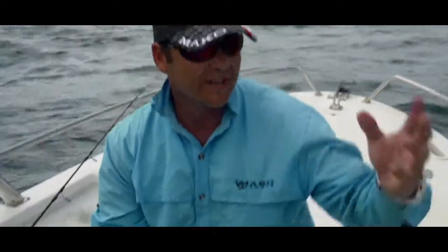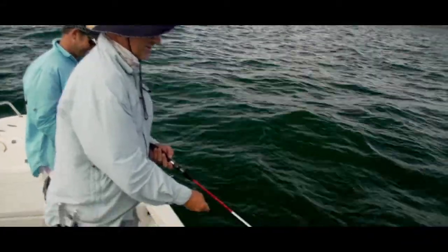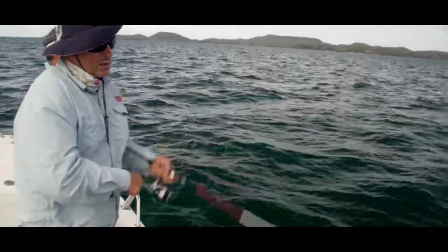We're out here fishing in a pretty deep area. It's about 40 feet, and we're doing a little bit of jigging. Jim's using, as he said, the micro jig technique, which is very light jigs. I'm using something a little bit heavier. For this sort of fishing, I've actually chosen a grey base lens.